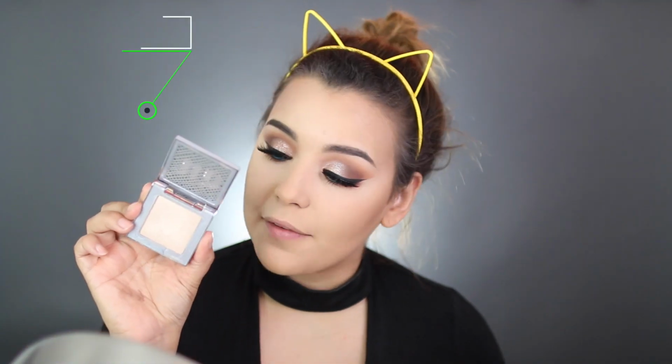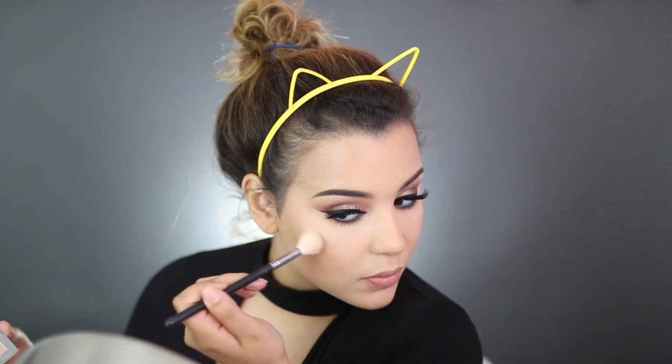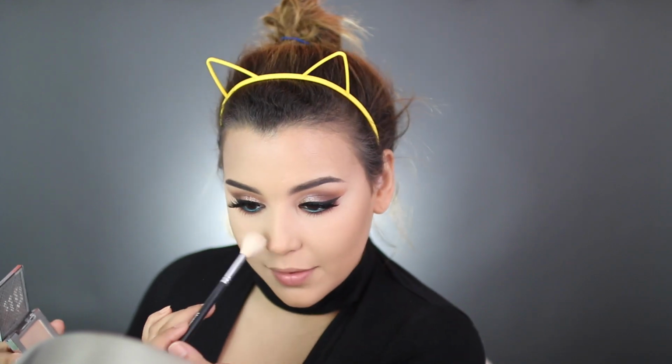For highlighter, I have this one. This is the Urban Decay Afterglow 8-Hour Powder Highlighter in Sin. And then I have this one, which is the Pixie Highlighter by Aspen Ovard in the shade Santorini Sunset. Just take a little bit of that. Pop her right here. Freaking pretty. Also going to apply a little bit right up here. I don't know how to do my nose, so I'll just do the side.